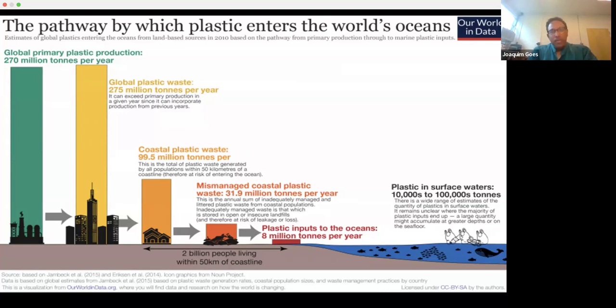But what you see visually is not the problem. The problem is what we cannot see. Because of the sun's rays and bacterial action, these plastic pieces become tiny little plastics called microplastics, which are less than 5 millimeters in size, and they have a huge impact on the food chain. Can I have the next slide, please?